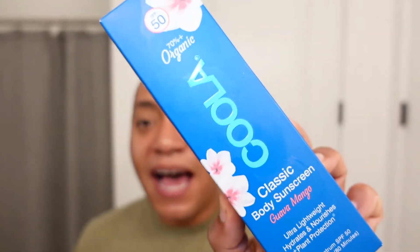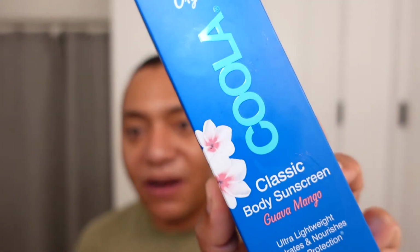So the Kula Classic Body Sunscreen Guava Mango SPF 50. I mentioned the fragrance-free version in my Get Ready With Me video. I use my sunscreens based on expiration date, and so this was kind of next up. For whatever reason, when I placed my order for Kula sunscreens, they all have an expiration date of middle to late next year, so they're next up on my list to try.